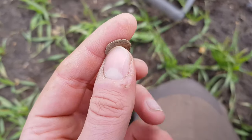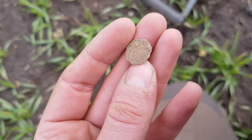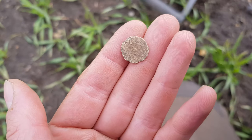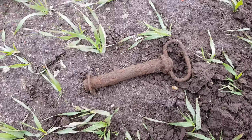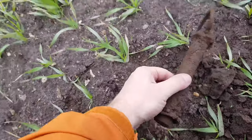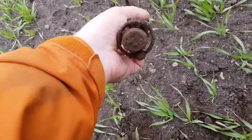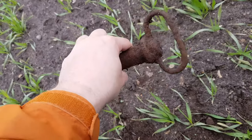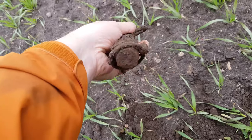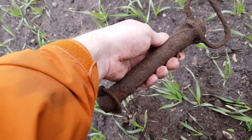Boom! My first coin on this field. It's really windy and you can't see anything on it. Bad quality coin. Probably not that old, I would guess. Coin in the pocket. Some big Viking stuff. Oh guys, it's not Viking, but I'm not sure. Maybe it's a handle from a gate or something from a horse carriage.